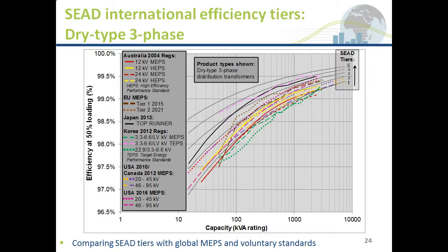And similarly, once again, we see the dry type requirements for 3-phase products, once again showing the different BIL ratings used in many of these different policies. It's difficult to show comparable minimum requirements because different countries use different categories of BIL rating, and so it's very hard to show directly equivalent policies on this sort of chart.